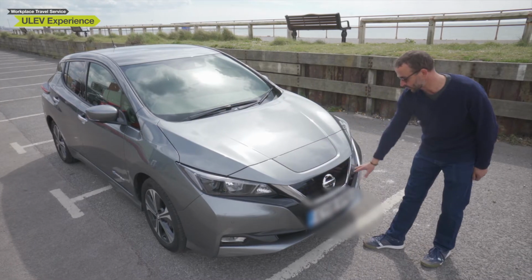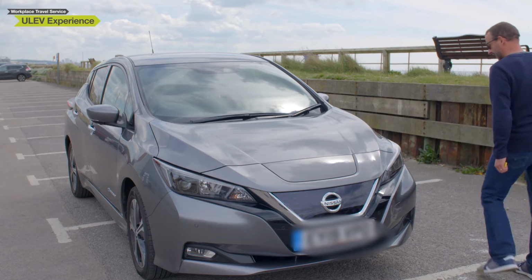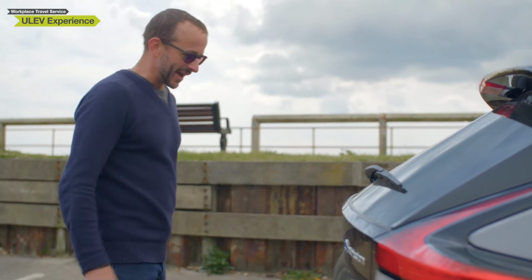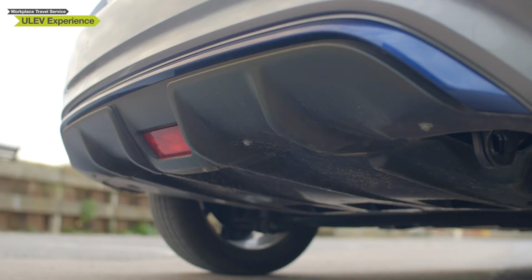There's no radiator, of course, there's no grille because you don't have a radiator cooling down a petrol or diesel engine, so nice and clean at the front. And overall, the vehicle really looks very much like a conventional petrol diesel vehicle, except when we get to the back here, and then you can see they're spelling out for us the fact that it's zero emission, and also, of course, notable by its absence is there's no exhaust pipe.